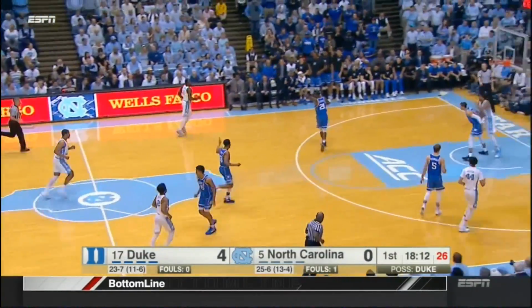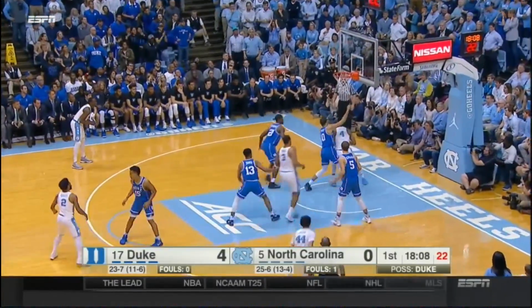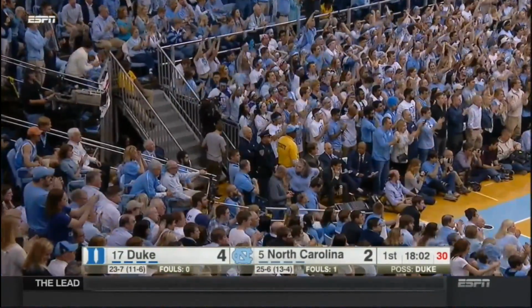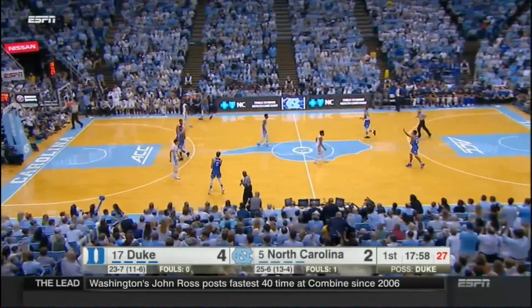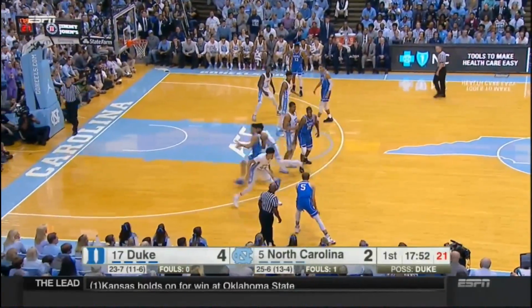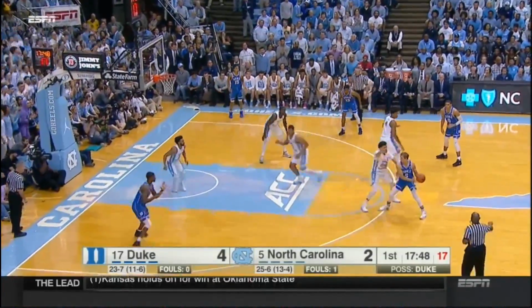Well, Carolina missing some chippies inside. Duke able to get out in transition. Hicks with deep position, lays it in. Carolina on the board. And that's what North Carolina missed in the first ball game between these two teams, when Isaiah Hicks missed the game with that hamstring injury. It gives them a legit low post player. Along with Kennedy Meeks, they can really attack inside and go after matchups themselves.